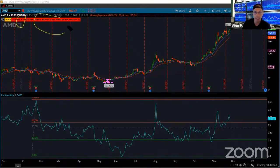And when the percentile is above 60, that means sell only, credits only, or like a vertical to hedge it off. This means sell only, don't buy. So this would be selling bull puts or a tight vertical or a credit spread or adding to your covered call. Now I'm going to jump into another one here.